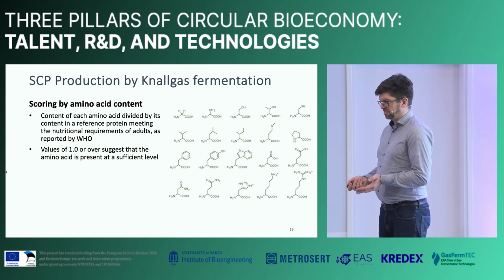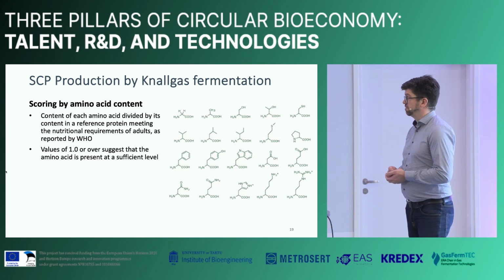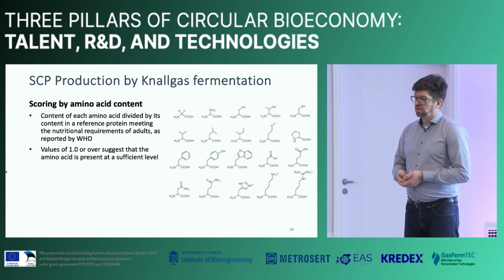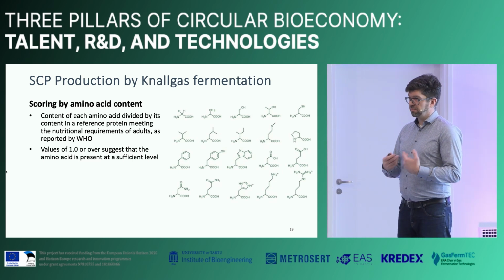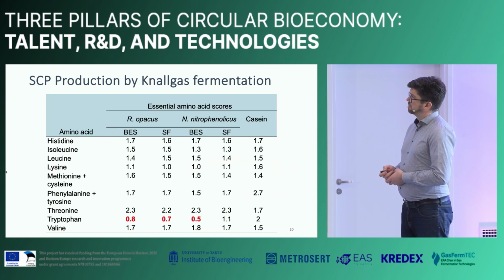Okay, so if you have produced your biomass, you have to think, what is the value? Why should I eat it? Is it good? Does it make me healthy? How does it compare to current foods? One aspect to look at is the amino acid composition. There are essential amino acids that you have to take in from food that the body cannot synthesize. And here you see a list of those.